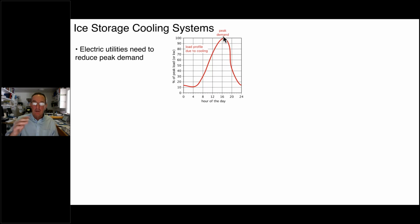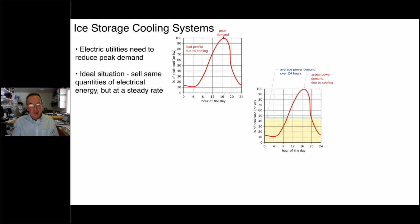So we've got this large variation in electrical demand. And this has just profound implications. Peak electricity is expensive electricity. Utilities are required to have what are called spinning reserves to meet these peak demands. Bottom line is utilities don't like peaks. So what would be ideal would be to sell the same amount of electrical energy, but sell it at a steady rate.